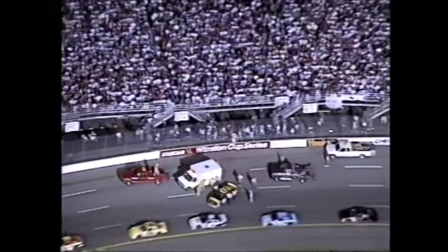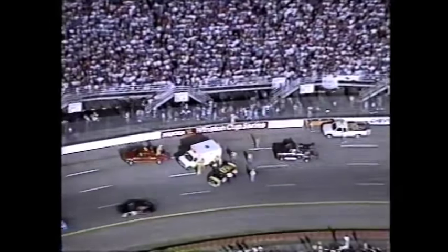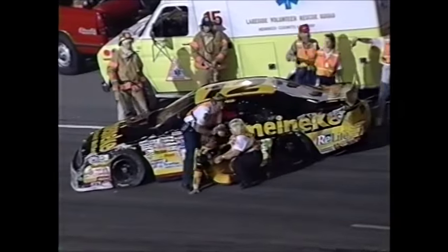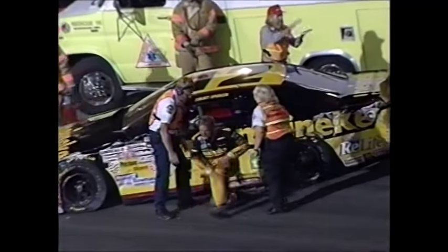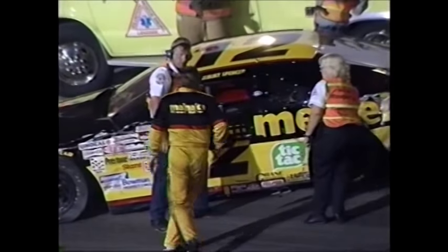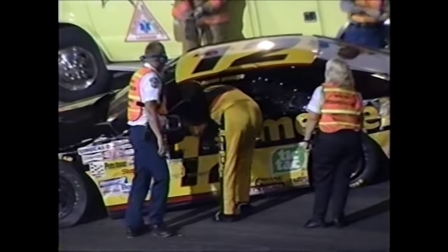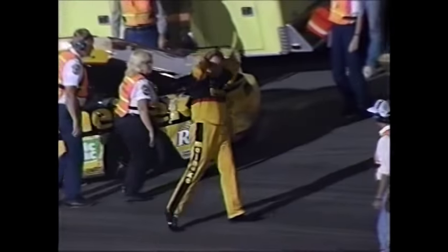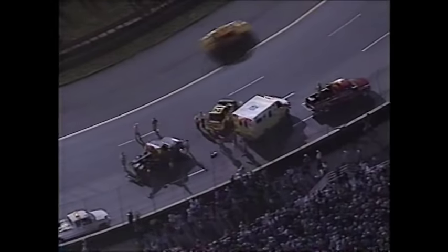As you see, we're under caution again. We're completing lap 63, but back on lap 60, the two-time national modified champion, Jimmy Spencer out of Berwick, Pennsylvania, climbing out of his car and not happy as he gets out. He's okay. I think they dragged him out. He didn't like to be dragged. Anyway, he's away from the car.